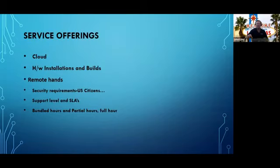Service offerings they provide. A lot, if not most, of your colo providers now, especially the larger ones, offer some kinds of cloud services, and it makes it a lot easier if you need cloud services, and you can get it at the colo you're residing in. So that's a good one as well.